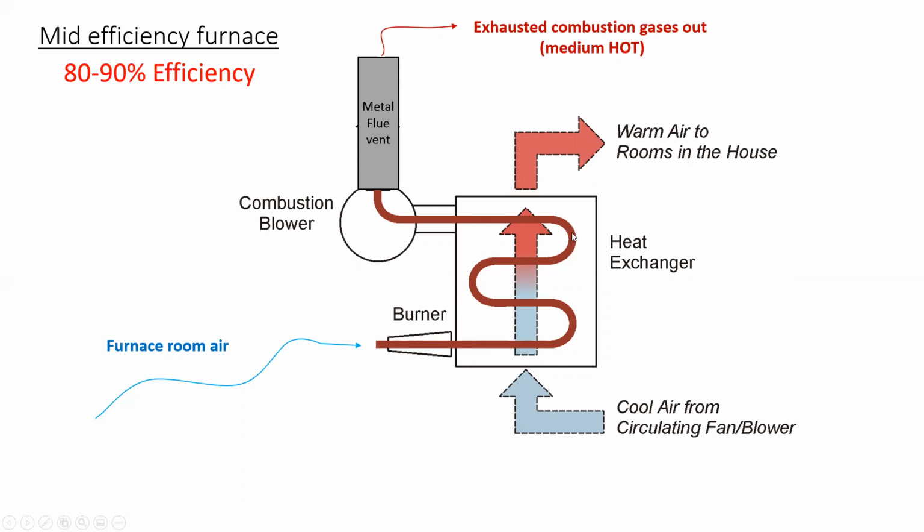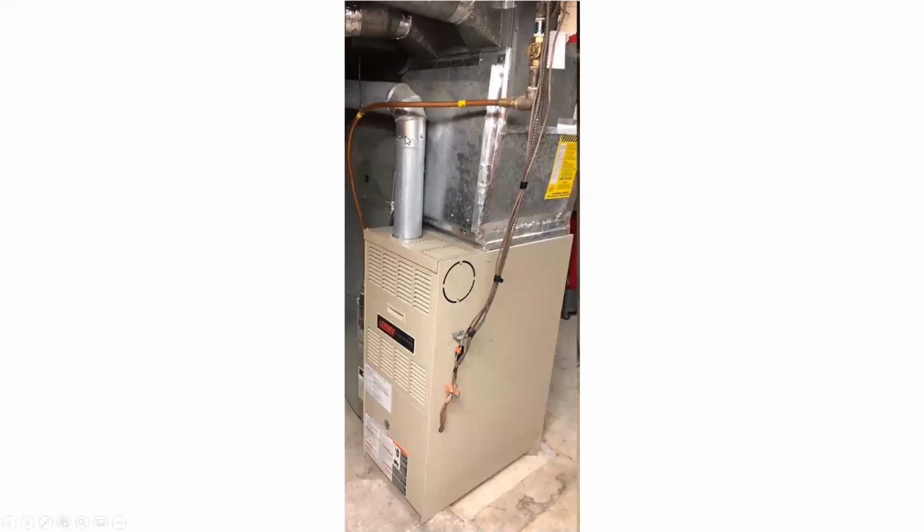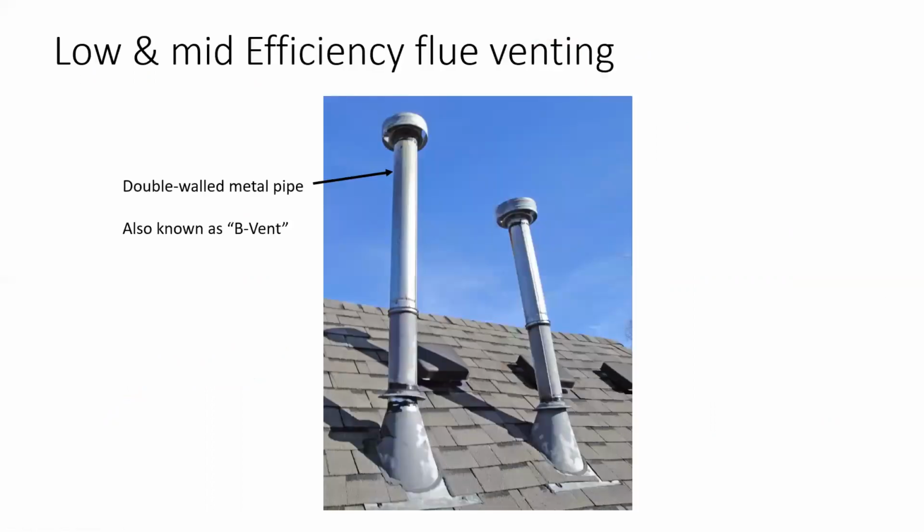So now that it takes a long path to get out, we need some form of a secondary fan to suck these through because they get so cool that they won't actually move on their own. Remember, the only reason that the combustion gases rise in the standard efficiency furnace is because they're so hot. In a situation like this, we would expect a heat exchanger to have more surface area, look a little bit different, a little bit more modern, but you would still expect the metal flue vent to come up out the top in the form of this corrugated or galvanized metal and poking up through the top of the house because it's still quite hot. So these are double-walled metal pipes, also known as B-vents, and these are common to be seen with low and mid-efficiency flue venting.